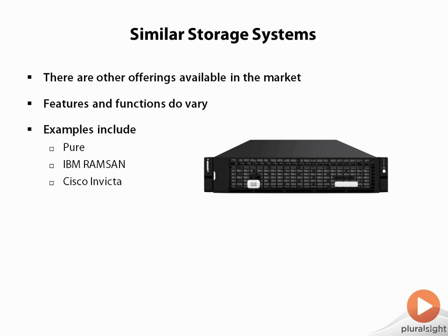Cisco Invicta. So Cisco bought a company called Whiptail, another startup, a while back, and introduced what's known as the Invicta line. Invicta comes in two flavors. There's the 2U appliance, which is the picture there on the right, and it's an odd system. Well, I won't say odd, but it's the unusual one in the group here, as it's a single controller setup. It's running on basically a 2U C240 rack mount server from Cisco, and rack mount servers only have one motherboard in it, which means one controller.